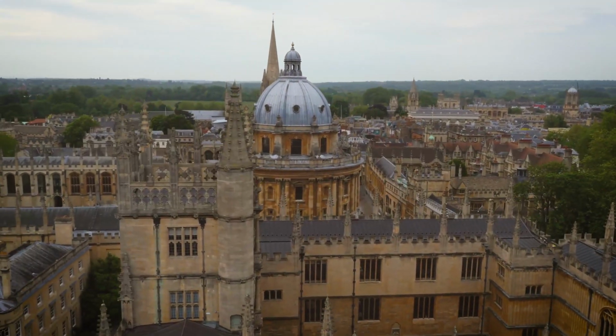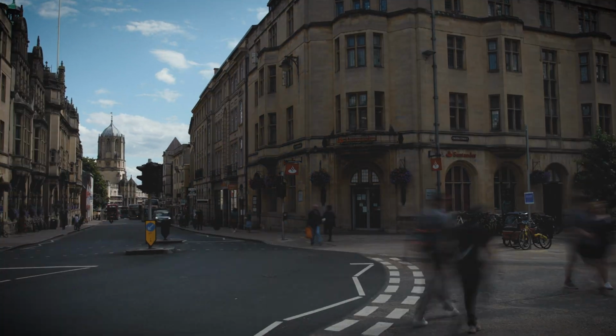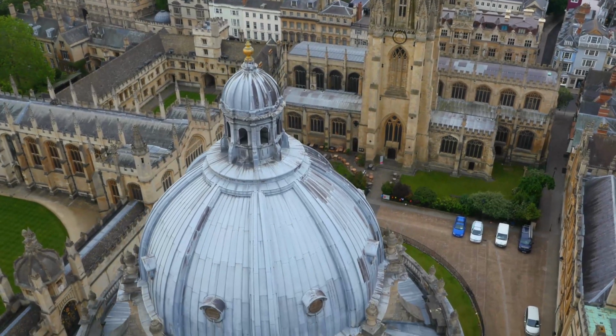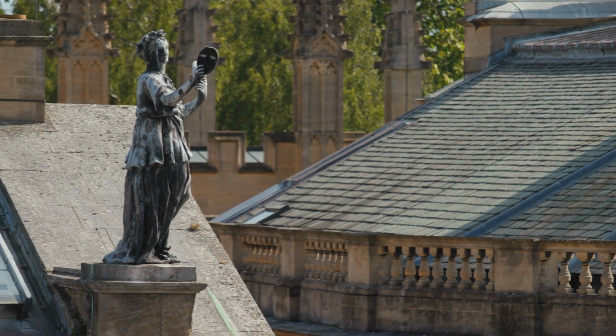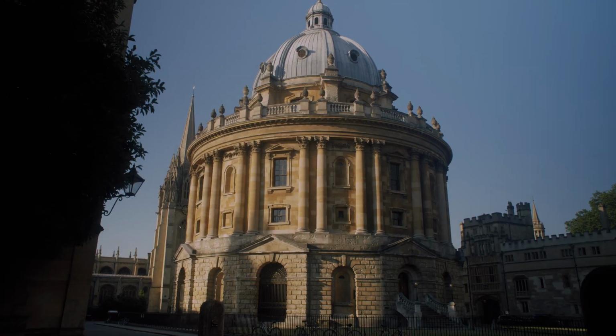These historic collections and buildings are still used by students and academics from all around the world. They also attract hundreds of thousands of visitors each year. The buildings used today date back to the 15th century, but the origins of the library come even earlier.